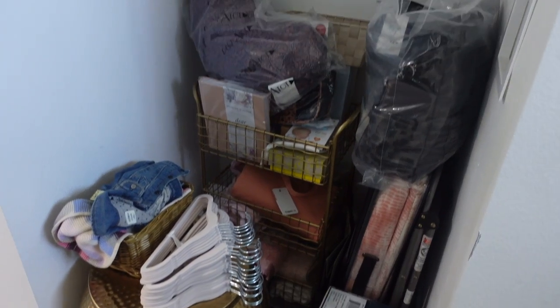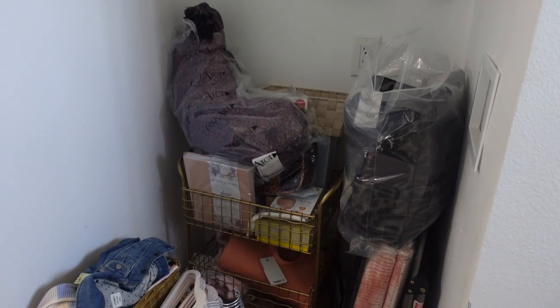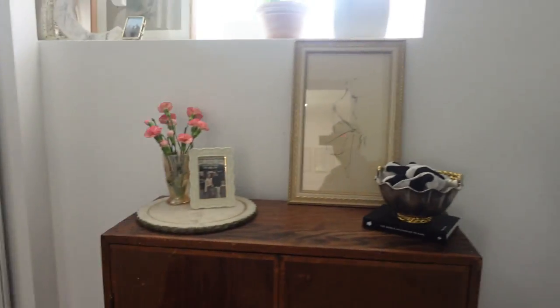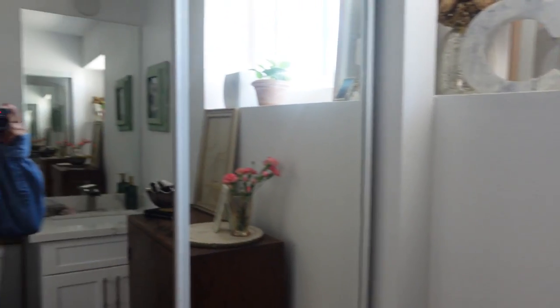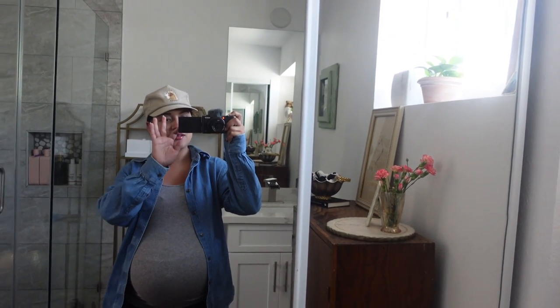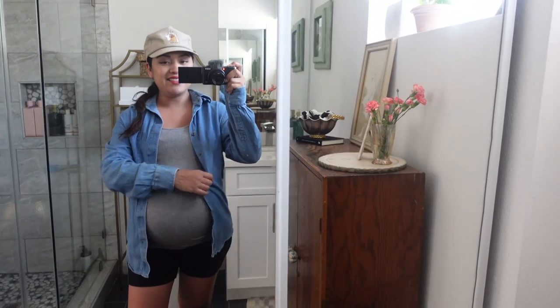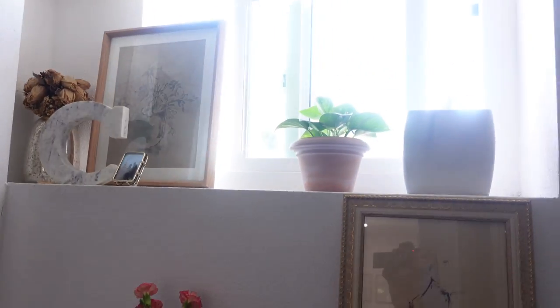Put the rack here and get rid of all this, organize all that. That's our vision board. I'm gonna paint it. Paint the wood green, sage green, so it can kind of just flow and match the restroom. So yeah, and then we have me in my little hat, low braid, baby bump, jean button up that does not close at all, and just my famous little biker shorts because it is a sunny day out there.